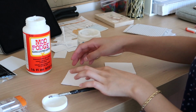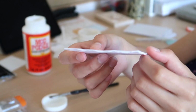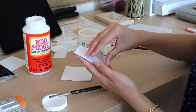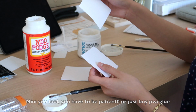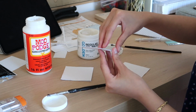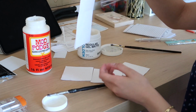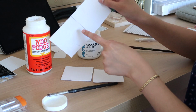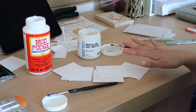This one is the Mod Podge. This one, as you can tell, is super lumpy. I don't know if it's because I added too much, but it is super lumpy. So I think this one's dry already, so I'm gonna try to peel it. I mean, it works. Let me see if I were to hold it, if it would hold. Yeah, no. If I were to hold it, it stays for a little bit, but for the most part, you can already see it's peeling. I'm gonna have to just try and test it out one more time and let it dry longer or add more.